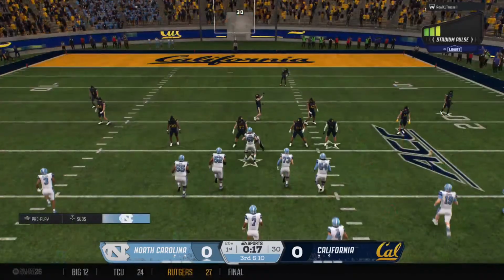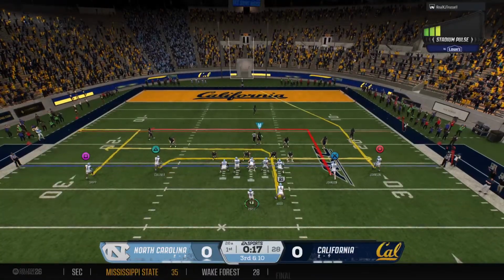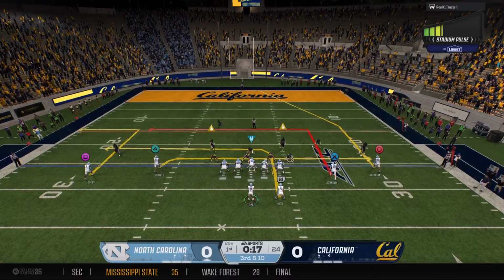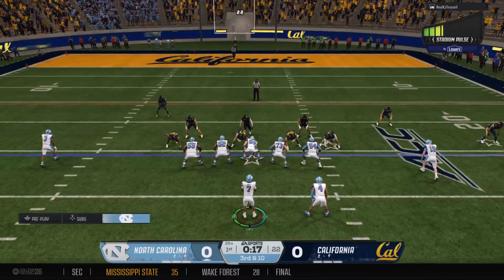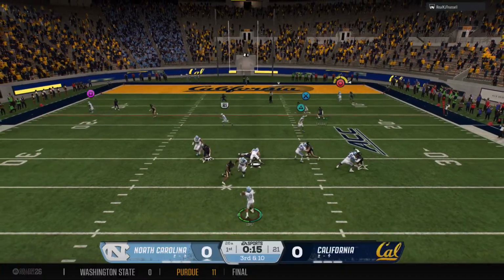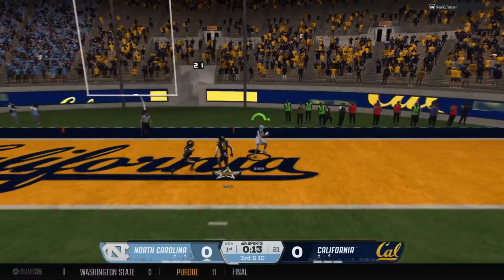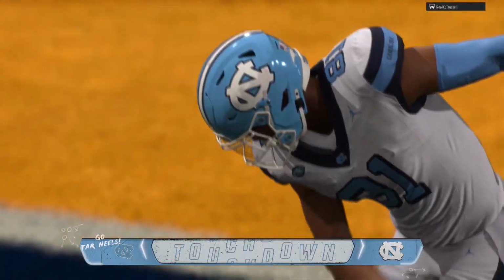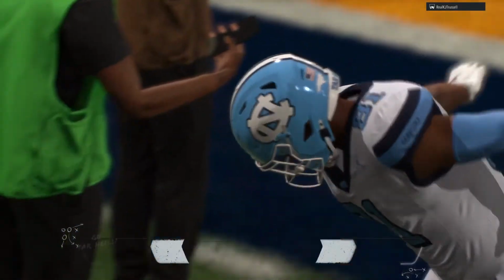This is a place a lot of D coordinators like to send the blitz, because if you sack the quarterback and create a negative play, you knock them out of field goal range. On 3rd and long, he's going to have to throw for it. Touchdown, UNC! Snagged in the end zone to give them 6.